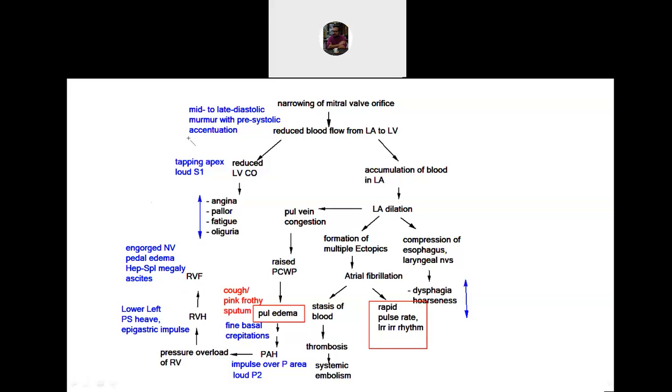Along with that, the forward features of low cardiac output will be present, but we cannot actually call it left ventricular failure because the end diastolic volume was less to begin with. So the definition that the venous return is normal is not actually valid here because the left ventricle is receiving less blood. So we classically cannot call it heart failure, but we can definitely call it an insufficiency of cardiac output. Those patients who have a huge left atrium will additionally have features like dysphagia and hoarseness.